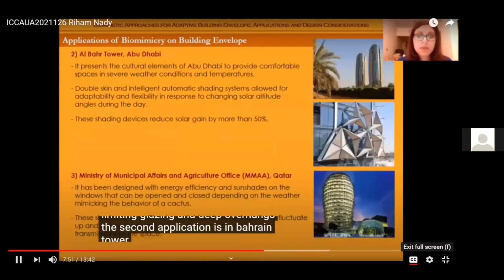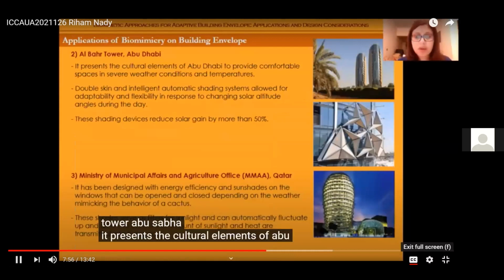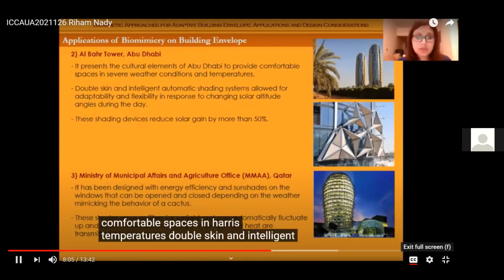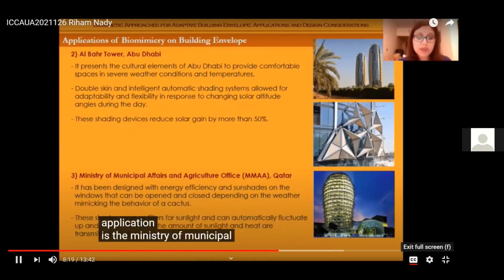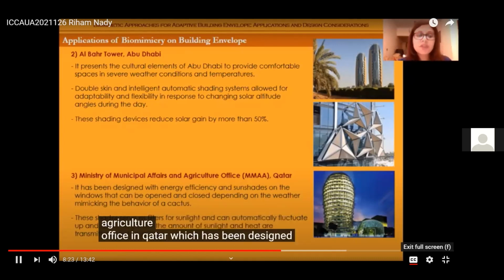The second application is Al-Bahr Tower, Abu Dhabi. It presents the cultural elements of Abu Dhabi to provide comfortable spaces in harsh temperatures. A double skin and intelligent automatic shading systems allowed for adaptability and flexibility in response to changing solar altitude angles during the day.